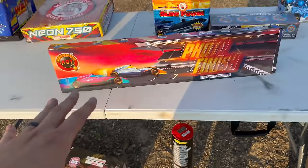And now we're gonna move on to some of the cakes. So starting over here, we have a 50 shot cake called Pulse Pounder by Winda Fireworks. This thing is loaded with 50 shots of legal salutes. Yes, that is correct. You can actually get salutes on the consumer market now. They just make them a little differently than they do when they make them for the 1-3 market.